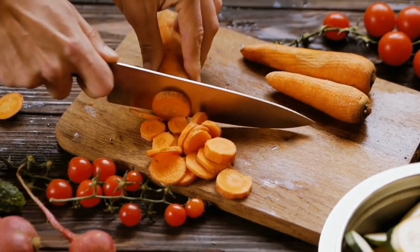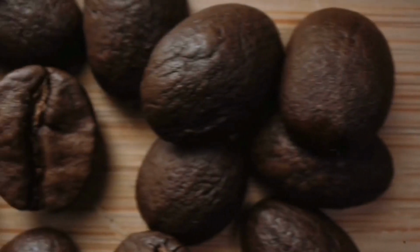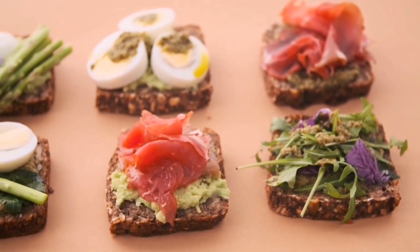6. Breakfast burrito. Fill a whole grain tortilla with scrambled eggs, black beans, diced vegetables, and a sprinkle of shredded cheese. Add a dollop of salsa or Greek yogurt for extra flavor.